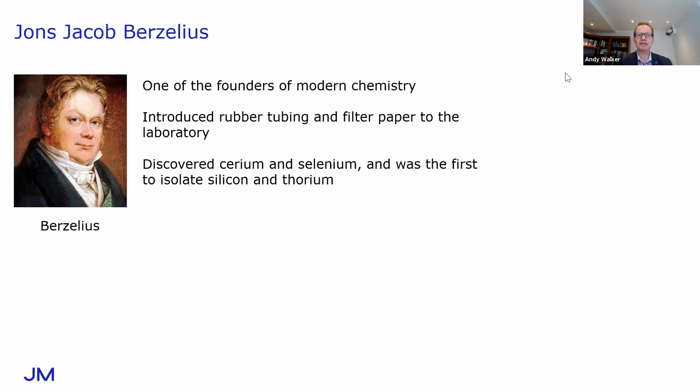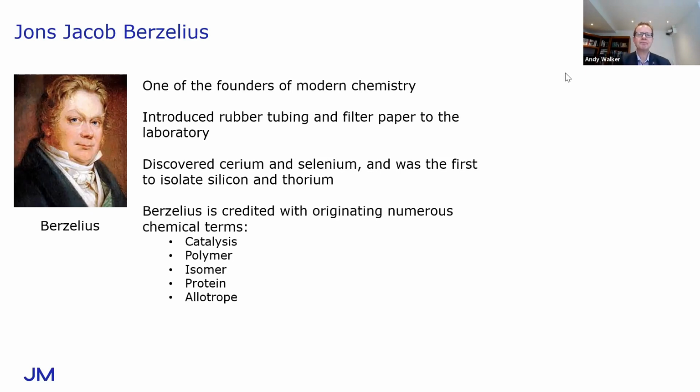In addition to discovering cerium, Berzelius discovered selenium and was also the first to isolate a couple of other elements. So, there's a number of giants of chemistry working in this field at similar times, and a lot of discoveries are coming through one after the other, and then the race to isolate and things like that.